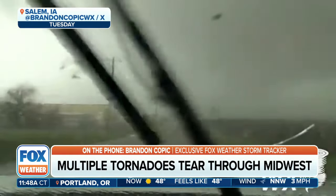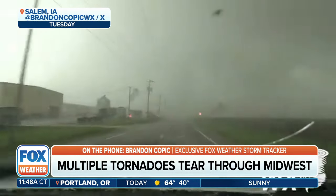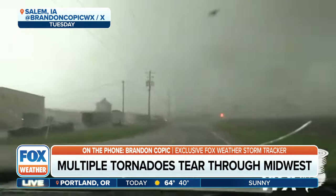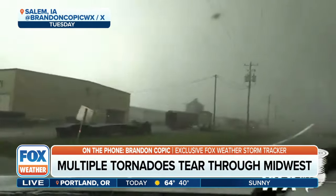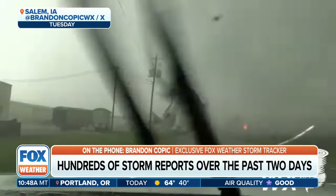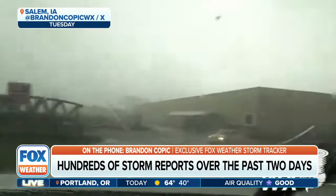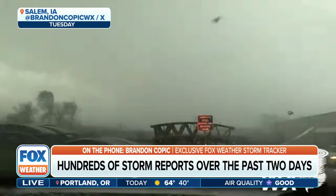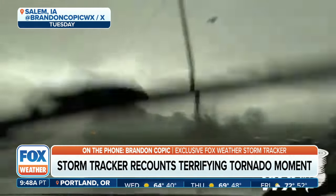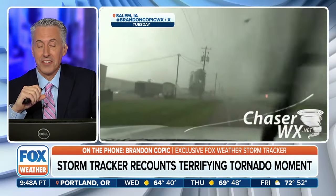But I was more worried about the rear flank downdraft and the rear inflow jet of the tornado ripping up parts of that building and that impacting my vehicle. That's what my main concern was that caused me to flip around. The tornado I knew was already crossing the road and north of the road, so I was in a safe position. Gotcha. It was more the debris risk. Wow. I'm so glad you're safe. It was amazing video to watch in real time with you last night. I mean, it was white knuckle driving. There's no question about it.